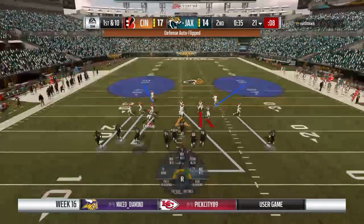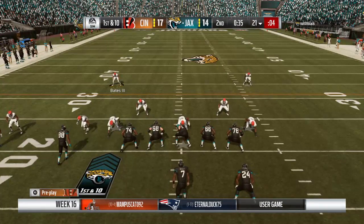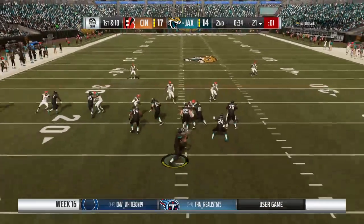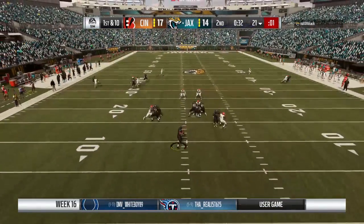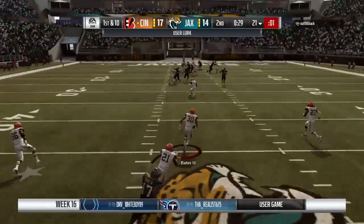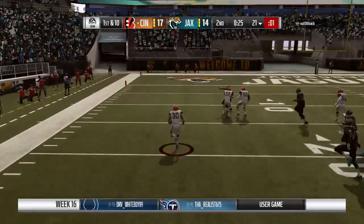35 seconds, all that remains in the first half as they come up on 1st down. Try to shake off the interception. He'll look to throw. He rifles one that's intercepted. Picked up by Jesse Bates.